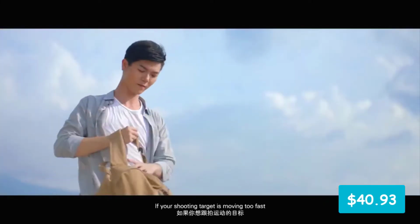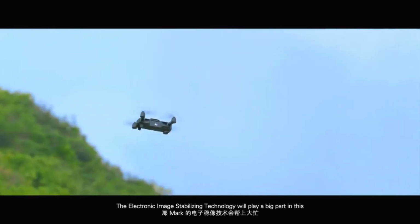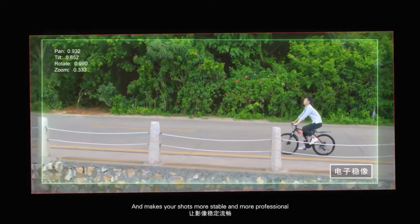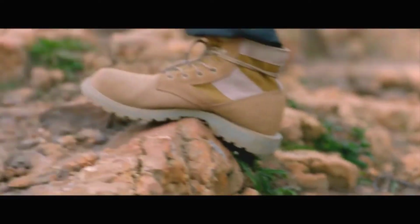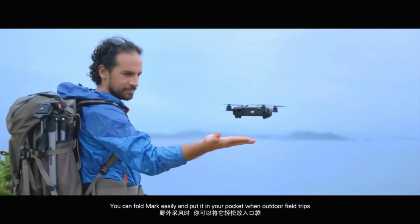There are some specific features of this drone. Mark's compact body can be easily grasped by the embracing foldable design. A well-designed propeller storage jig allows the body to be more neat and tidy, and even if it is placed in a pocket or handbag, it will not be intertwined with other items.